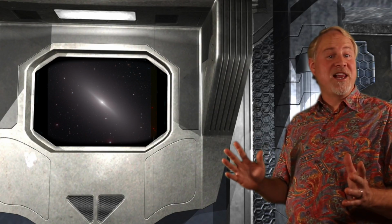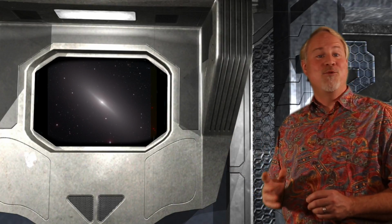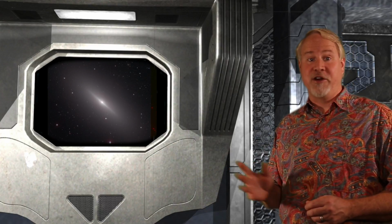The galaxy actually lies across the border in the constellation of Sextans, the sextant, which is an astronomical device used on early ships to determine the observer's position on the ocean.